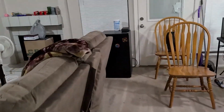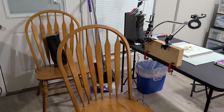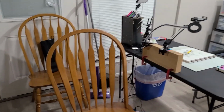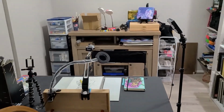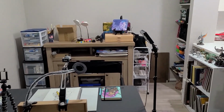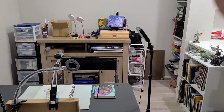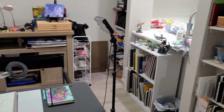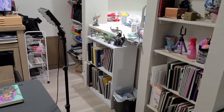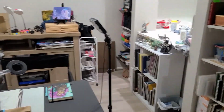This is what I am extremely proud of. Okay, not those chairs. Those are going to be moved once the stupid paint cans are gone. But look at this. Do you see what this is? This is my studio. I finally have a studio that is not crammed in my room.